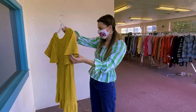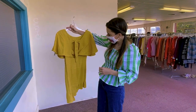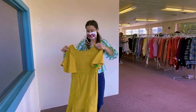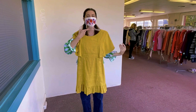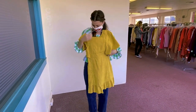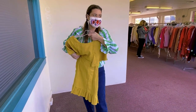So this is a really cute little dress. I love that. Oh, so cute. Wow, that's adorable. And since I'm moving now to Bakersfield, I'm going to need to get some dresses that are short. That would be so sweet. This is feeling kind of small for me though. But, okay, it's not going to fit.